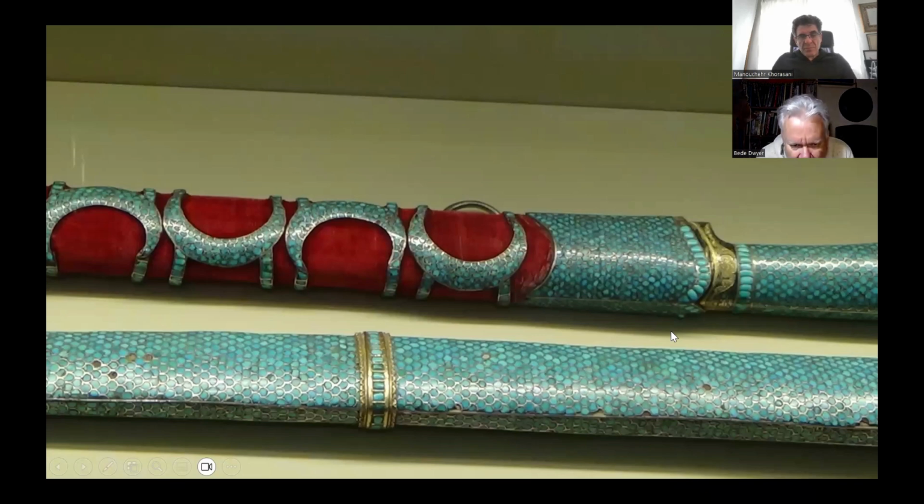Now, this is really interesting. So we've got crescents reversed, one way, then the other, then back the first way. And then they've got little bands that hold them onto the scabbard rather than being riveted to it or something like that. So they're actually part of the structure to stop the scabbard from falling apart if the glue fails or something like that. Yeah, exactly.